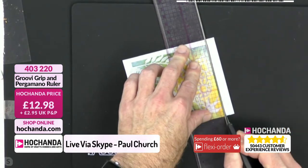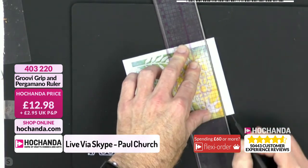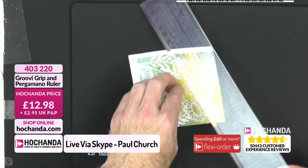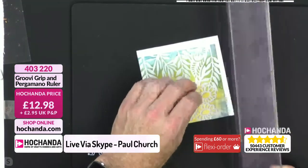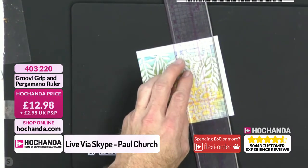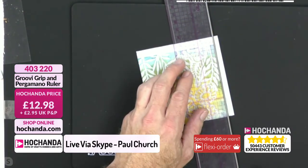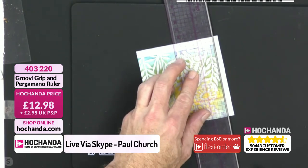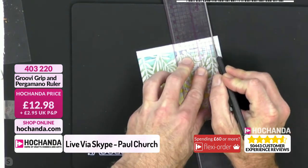If you wanted to, rather than do a canvas board, you could die cut. I think I did it in the 6 o'clock show. I did a really quick one where you could die cut, say, a black card blank and lay this over the top of it, or lay the black card over the top. So you get that beautiful embedded look as well.